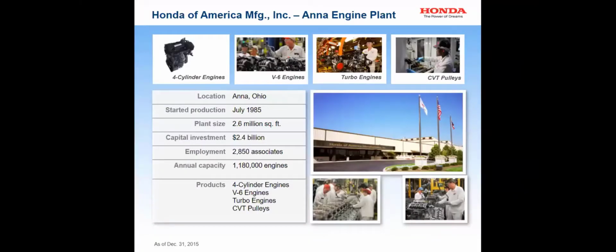If you look at what we make, again, we're about 2.6 million square feet, around 3,000 associates. We currently have a capacity of about 1.2 million engines a year that we make out of here. It's roughly about 4,500 engines a day leave this facility to the various frame plants across North America. We make 4-cylinder engines, V6 engines, turbo variations of those engines, as well as drivetrains for what they call the constant velocity transmission. And those go to our Russell's Point facility that Kaylin mentioned earlier.